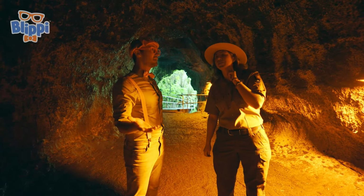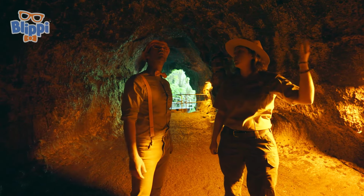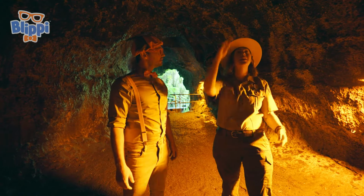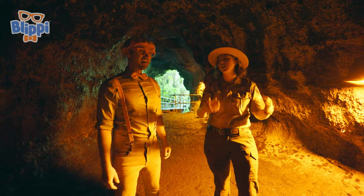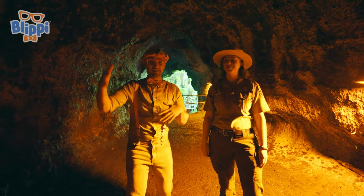Yeah, the dripping? Is it raining in here? Actually, volcanic rock is very porous. That means there's lots of little holes and cracks in it. So when it rains, the water can filter down through the rock, and eventually it can drip right on top of us. Oh, cool. Well, I guess we'll continue, but we'll try and not get wet.